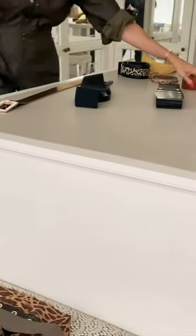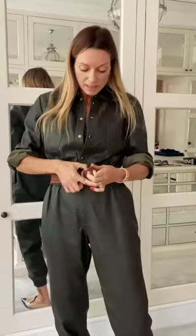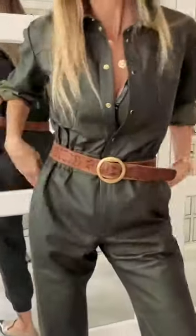Like a more vintagey look. This one, I've owned for like 20 years, but I love it. It's very simple, vintagey. It's quite nice too, no? It's more simple, for daytime, with a pair of sneakers. So you see, these jumpsuits are super easy with a belt or no belt, but I love to play around.